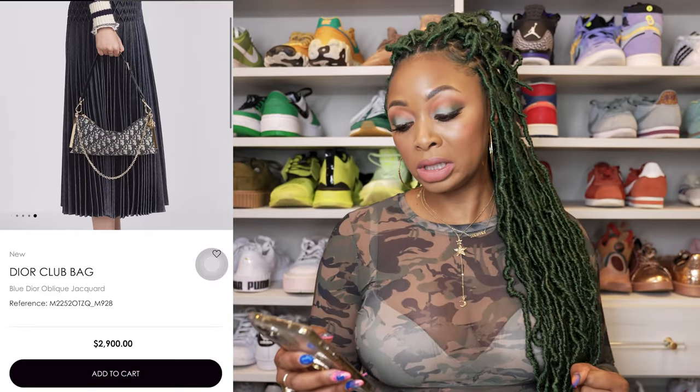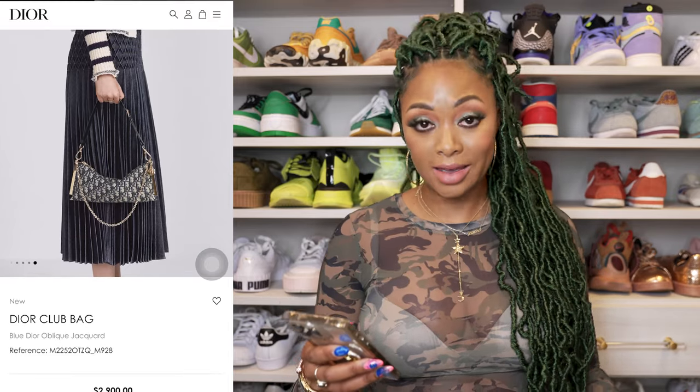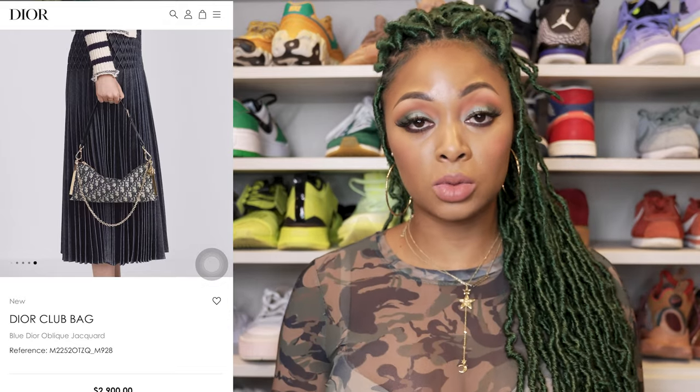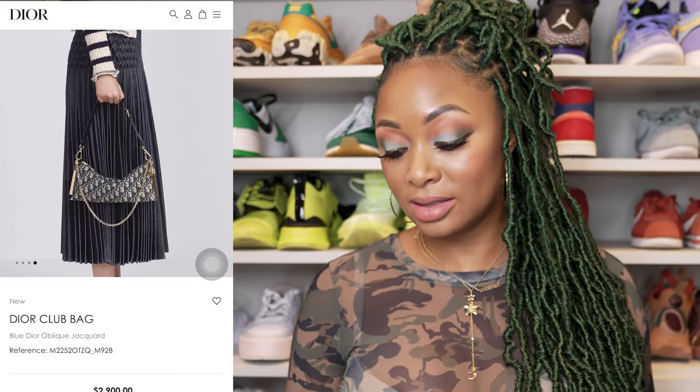It's ridiculous for oblique. It's ridiculous for fabric, ridiculous for this size. But we've come to know that with Dior, that's what they do. It's the way they do it, whatever. But I still love it nonetheless. And wishlist. Next from Balmain.